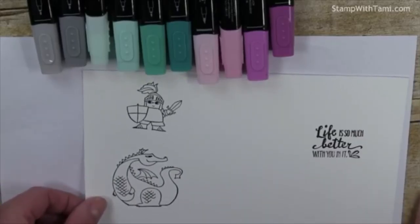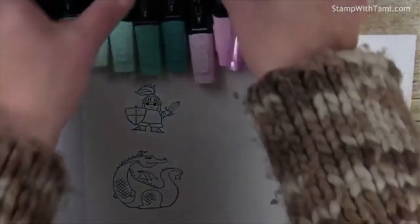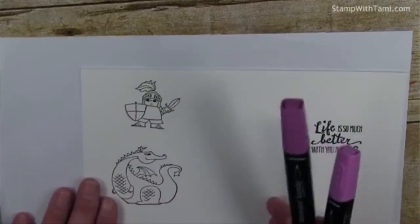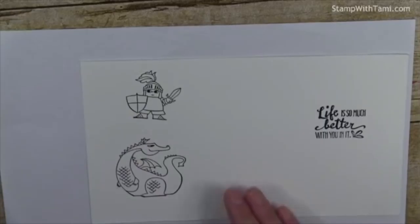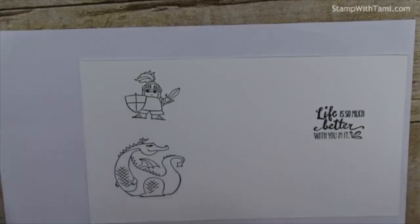So I'm just doing a little close-up here so that you can see kind of clearly what I'm doing. I'm actually going to move these guys out of the way. I'm going to start with the darker, and I'm going to work with my dragon first, and then I'll work with the knight. I find that when you're blending, you want the color to be wet. I've got regular Whisper White cardstock here, but it's best to work in smaller segments.